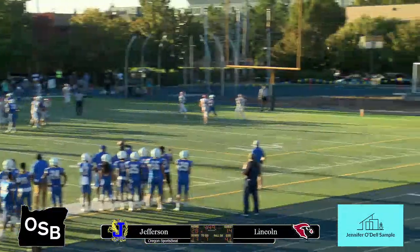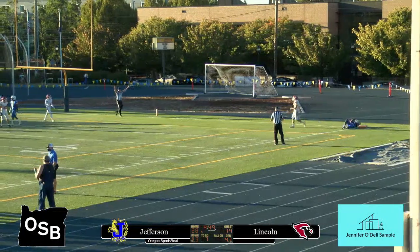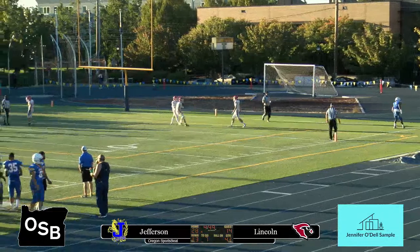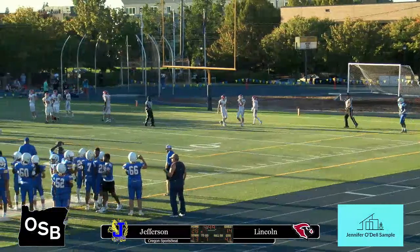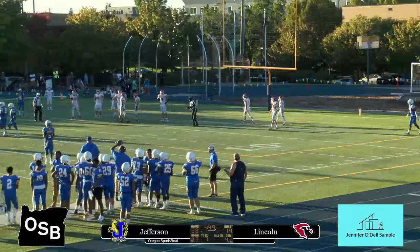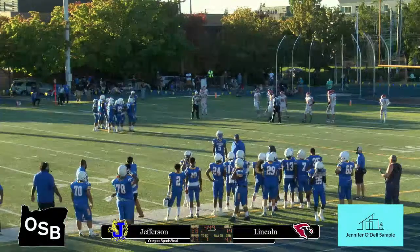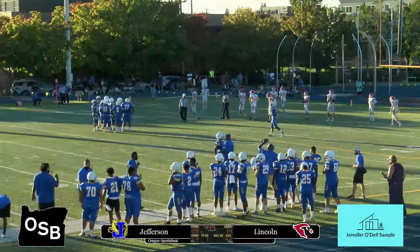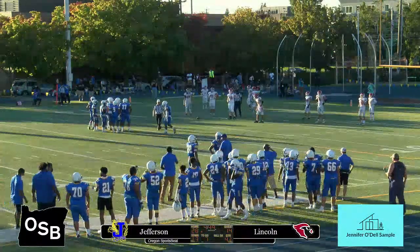I'm watching. Oh, another one back to Williams. Oh, and he can't corral it in. Had his paws on it at first, and as he was falling to the ground, could not corral it in. Good spot, though. We've seen Williams take advantage of that matchup a couple of times already today. This time, though, they come up empty. It'll be 4th down and 7. I wouldn't be surprised if they do something similar with Williams, possibly on the other side this time. Liam Eldridge had the breakup for Lincoln on the play.